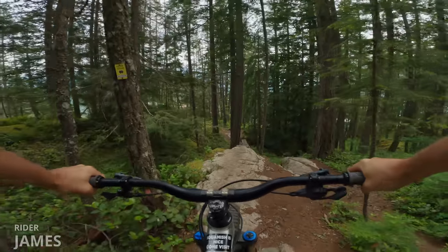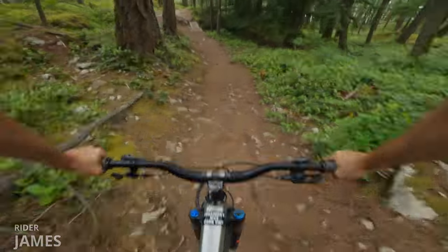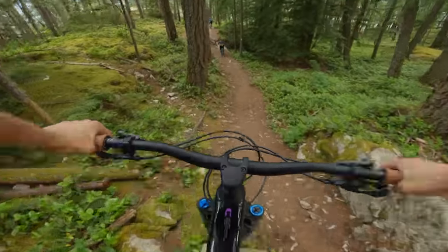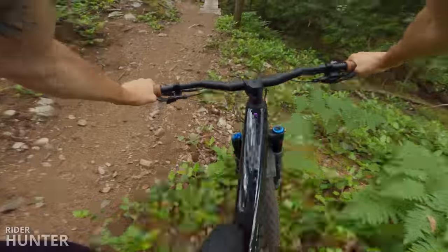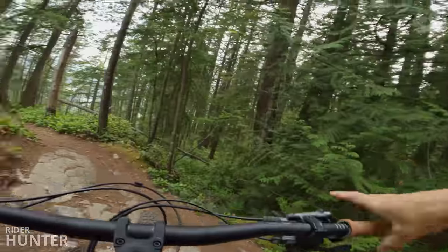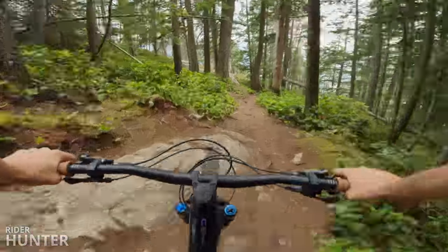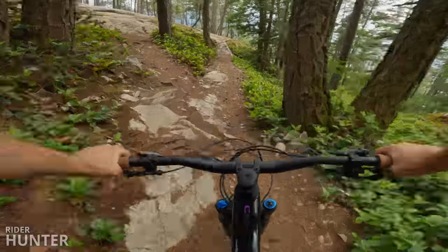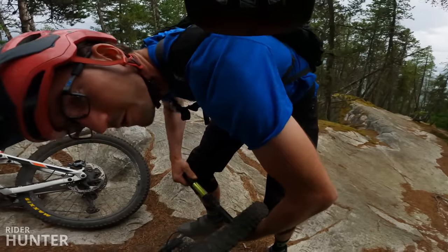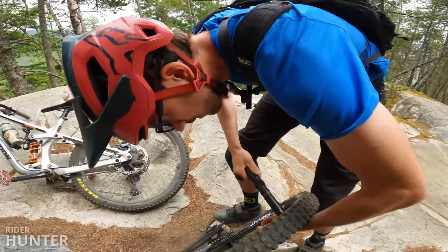Okay, here's your drop. Oh yeah! A little pop! Oh! Hey, a little pop! Holy freak! Right into the rhubarb. Any in last time? I haven't put any air in it since I bought it out of the box.